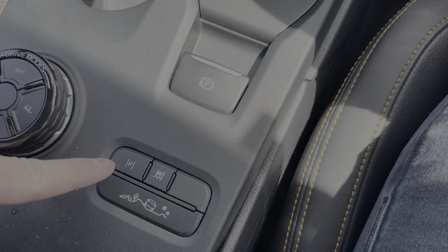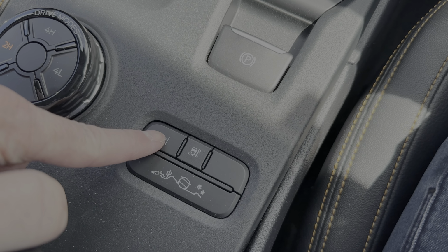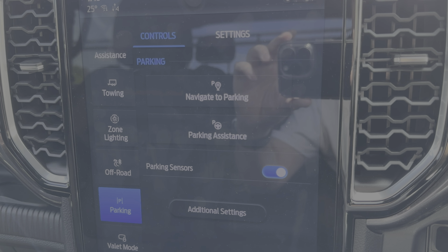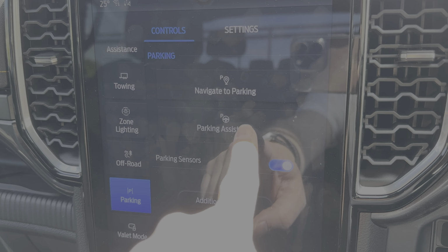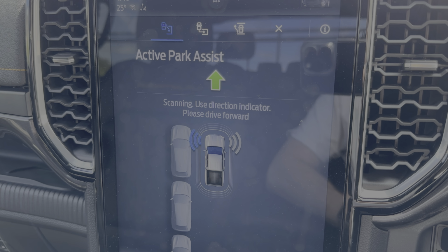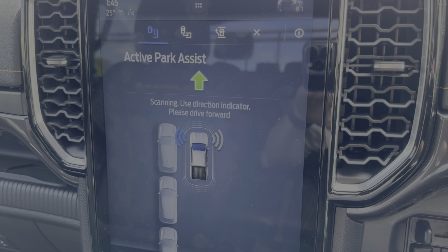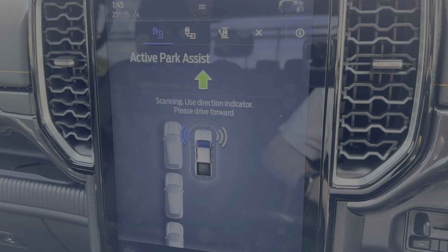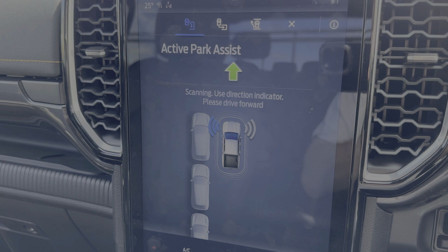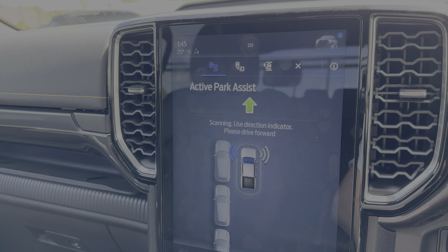So this is the parking button that we use to operate the parking system. All we do is we literally press the button there, and then on the Sync 4 screen there you can see parking assistance. So that's the button we want to press there. It's saying scanning using direction indicator. So it knows there's cars on the left hand side of us, so it will automatically scan on that left hand side because you can see the car. You can also do it on the right hand side because you can see on the screen there that it will also scan on the right hand side of the road. But for this purpose we're doing it on the left hand side.